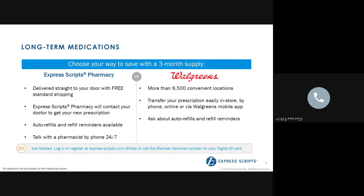Through the program, through APS, you are allowed to have 2 fills of long-term medications for a 30-day supply at your local pharmacy before you need to make that switch to a 90-day supply and to either home delivery or Walgreens. There are reminder campaigns that we have in place to remind you of that. If you do one of those fills for a 1-month supply, we send you a little reminder to start getting ready to make that switch.